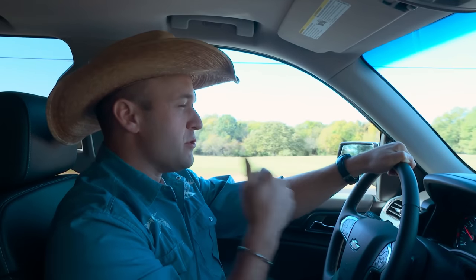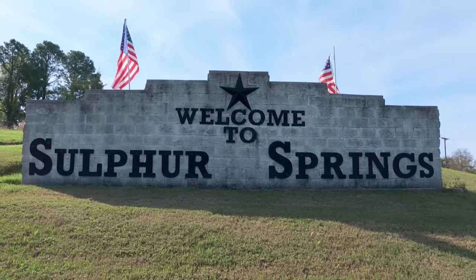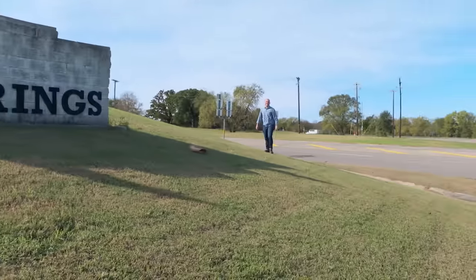Only now we're looking for museums, some food, some big cows, and just maybe the biggest bass in Texas. Sulphur Springs! Whoa. Almost ate it.